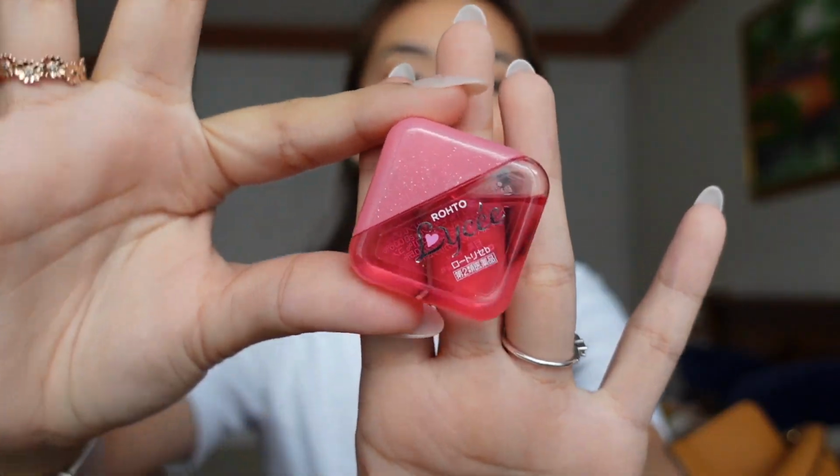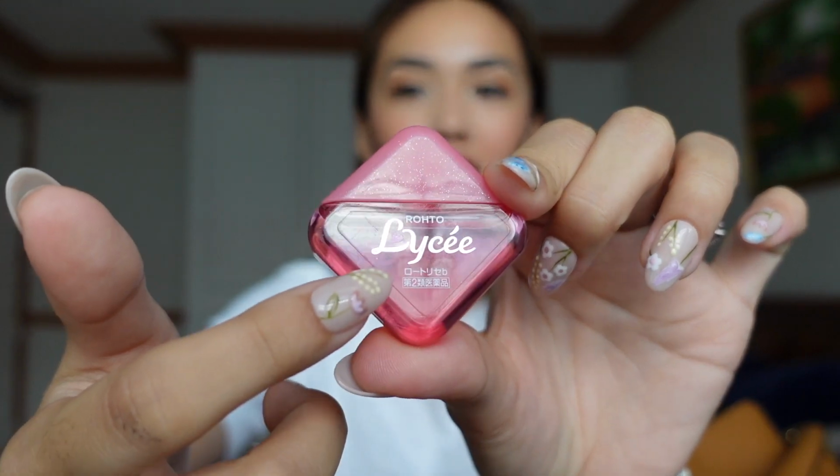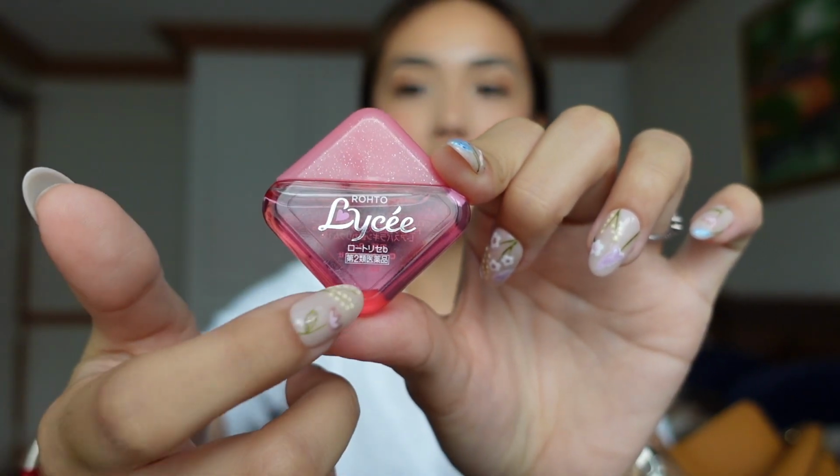Next are eye drops. These are Rohto's lychee eye drops, and these are in the number 4 strength. I just like having these for when my eyes feel dry. Whenever I wear mascara, it's always a problem that my eyes get super dry. So I like having these to just freshen up, and it also helps in waking you up because it's a bit minty.